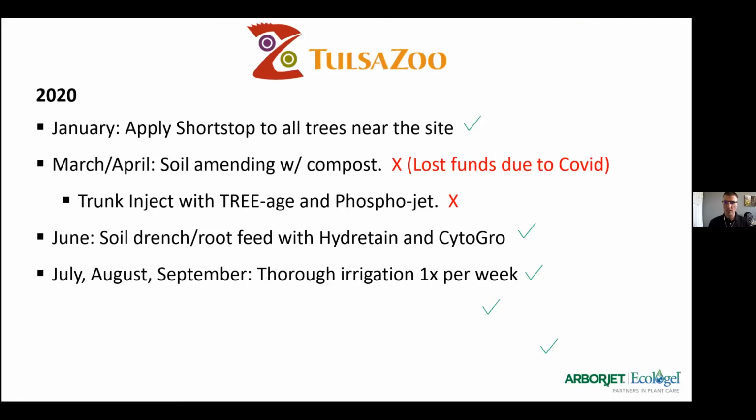June, July, August, September, thorough irrigation one time per week. I knew that drought would be the issue through the summer, so we want to monitor that soil moisture. Hydretain, that's a product that we manufacture through our Ecologel company that actually extends the availability of moisture in the soil. So through the summer months, I didn't want those trees to get dehydrated. Those are large, large trees, like I was saying, 40 to 50 inches in diameter. They require a lot of moisture. Plus, their root system had been damaged, and so they weren't able to get all that moisture because they didn't have the roots that they needed.